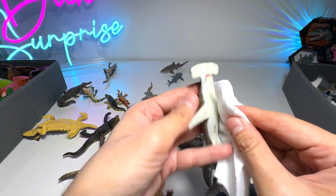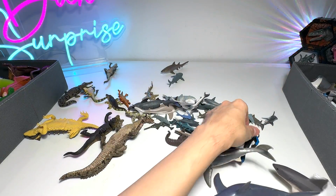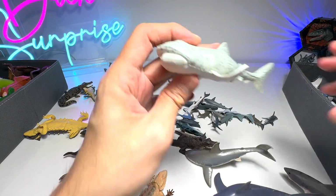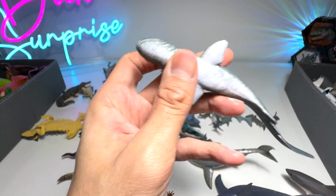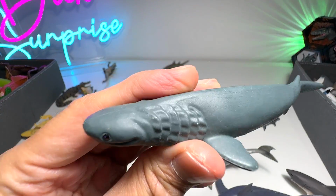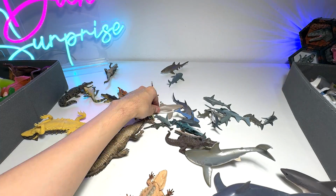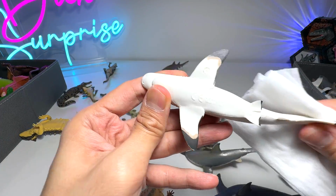And here is another hammerhead. Seems like we do have quite a few hammerhead sharks in our collection. We have a diver right here, which is very, very cool as well. Megamouth shark. This is our one and only fruit shark. Fruit shark is one of the most prehistoric looking sharks out there. Another pointer shark. This is a beautiful black tip reef shark, I suppose.